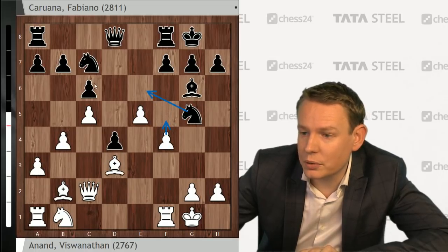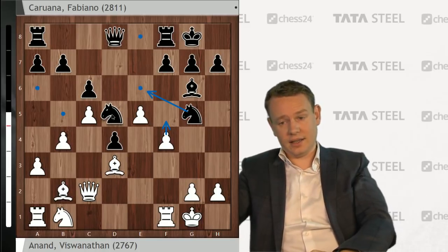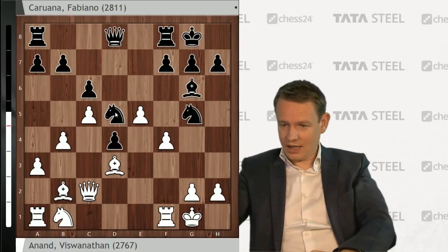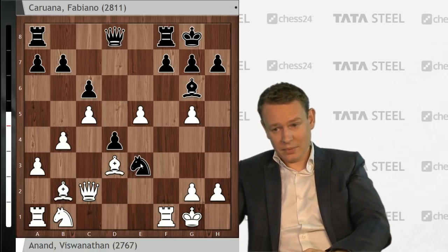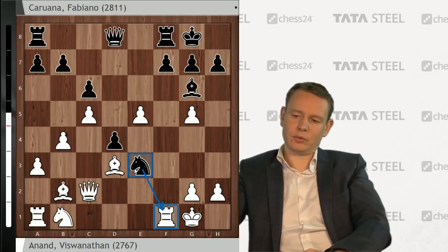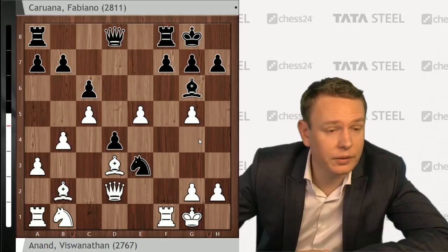So there's no time for retreating. Instead, black has to counterattack, and that is what he does. Of course, Caruana did not miss this move, f4. He was relying on this, but it's a sacrifice. After f takes g5, knight e3, black does win some material back, but he will end up with a rook versus two pieces. Typically, in the middle game, that's not supposed to be quite enough.